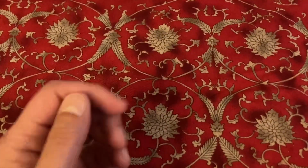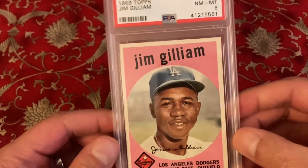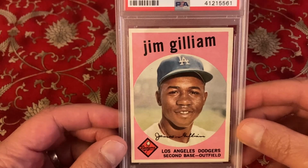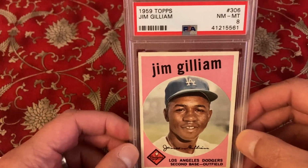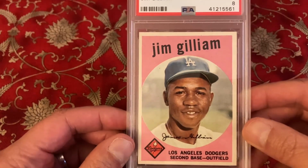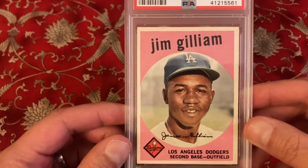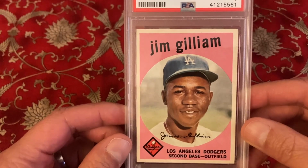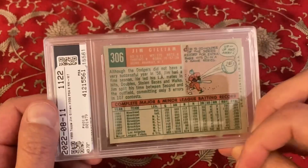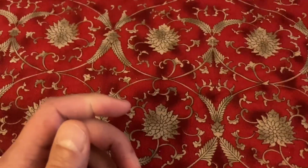Here's the next one from 1959. This is Jim Gilliam. I really like the pink on these 59 cards, same as the Bob Gibson rookie. Anyway, another really, really sharp example. I love those crisp corners. It's a little off center, left to right. That's probably why it's an 8 and not a 9. But yeah, looks pack fresh.